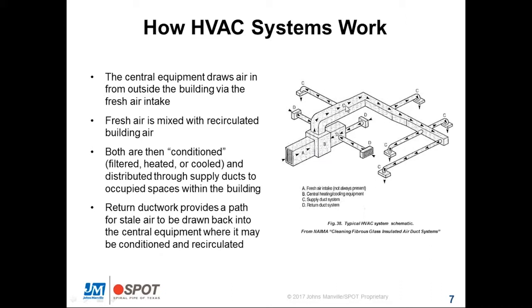Then in figure D, you'll see that the return ductwork creates a path for the stale air to be drawn back into the system and recirculated, reconditioned, and then sent back out into the system.